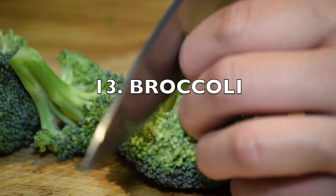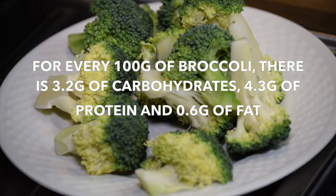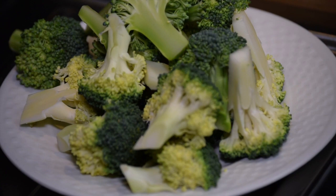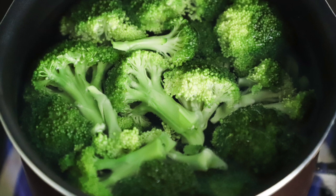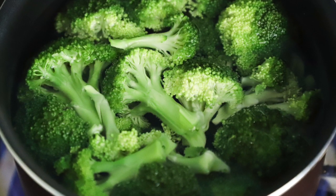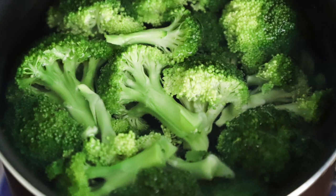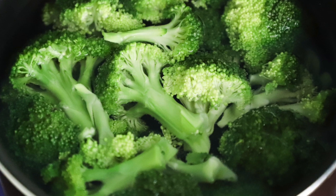Number 13 on the list is broccoli. For every 100 grams of broccoli, there is 3.2 grams of carbohydrates, 4.3 grams of protein, and 0.6 grams of fat. Broccoli is low in calories and is a good option if you're trying to cut out fat. Broccoli contains minerals like potassium, calcium, and selenium. Potassium allows your muscles to work effectively. Selenium encourages the body to produce hormones which promotes muscle growth and reduces the stress on the body.